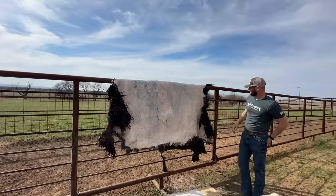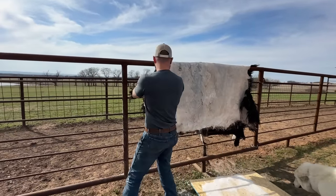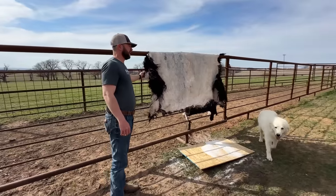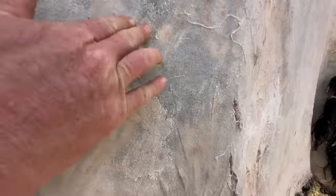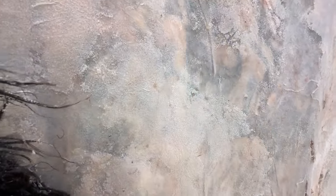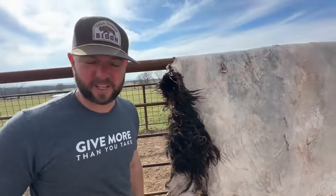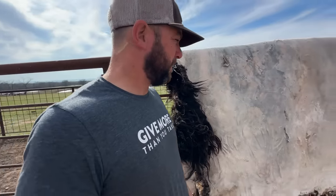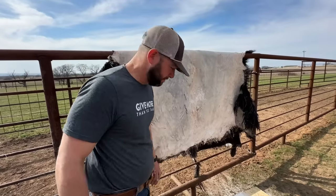Oh, there's the tail. Yeah. It looks different. Definitely looks different. Soaked it all up. It won't look much different than this when we get it. Texture will be way different, but it won't look very far off of this. Hard work's done.